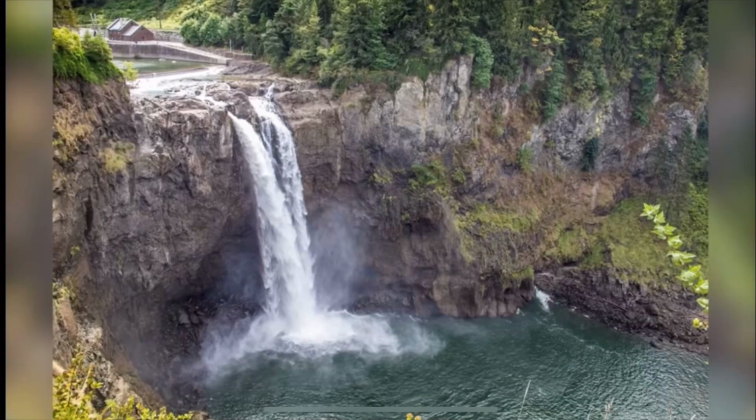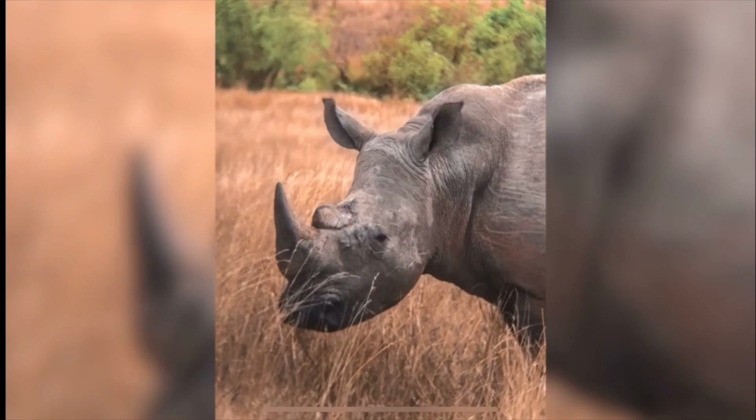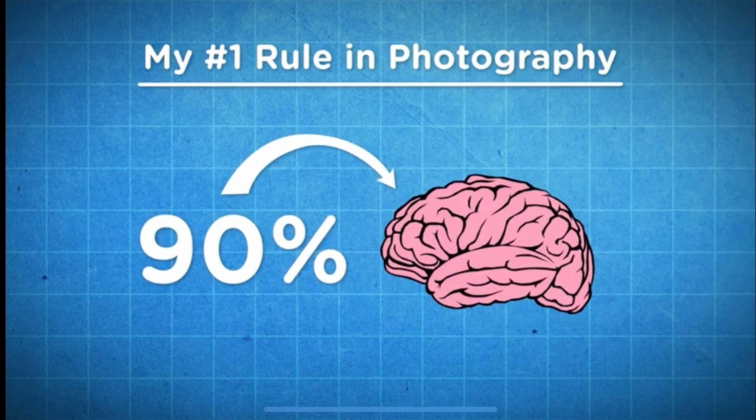Here's a few of my photos I've shot 100% with my iPhone. No fancy expensive camera apps, no additional lenses, just my phone. My number one rule in photography is 10% gear and 90% what's up here.